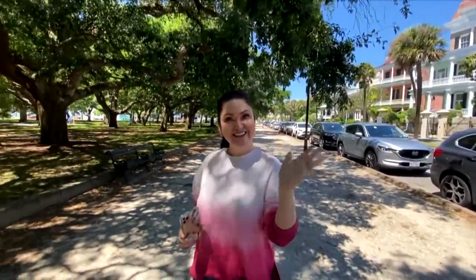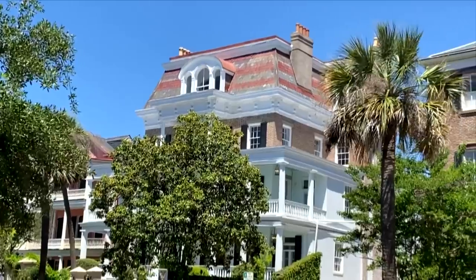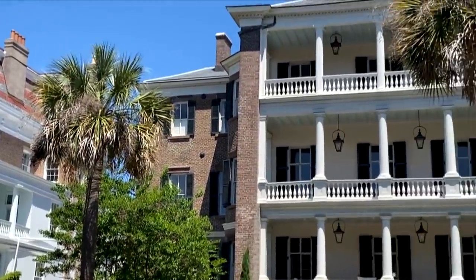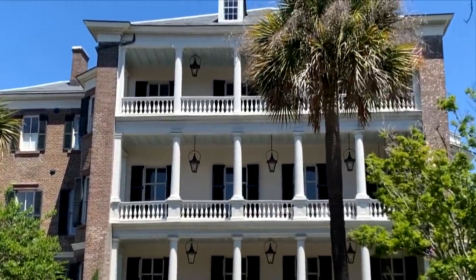Lane, what'd you see? Houses. Hello, Lane. Where are we? I thought you were taking a picture. I'm videoing again. We're on the Battery in Charleston, where we wish we could live, but we cannot afford. Like, where are the houses? You can't see any of the houses. I know, there's cars. There's a house. There's really beautiful houses behind us.